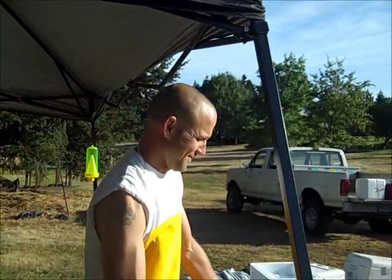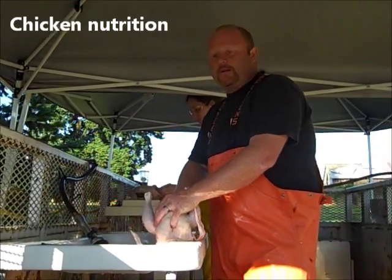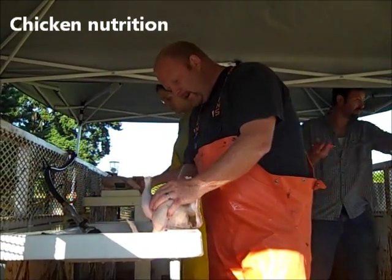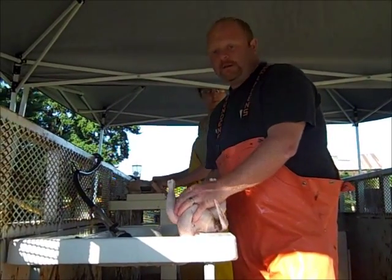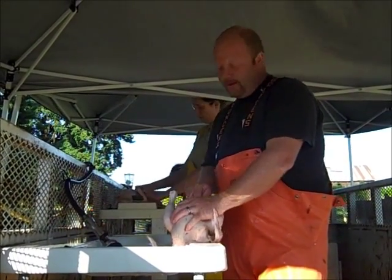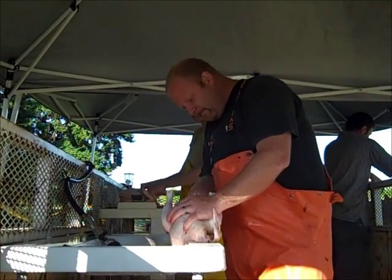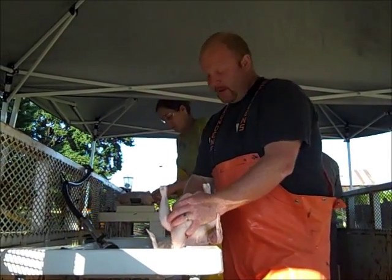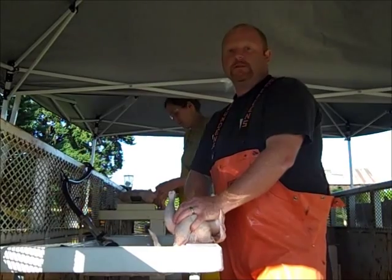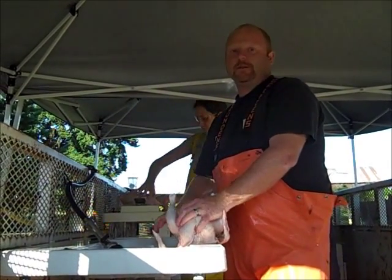We estimate about 10-20% of their nutrition comes from the pasture, and then obviously 80 to 90% is supplemented with grains. The goal is about a 4 to 5 pound bird in 8 weeks. And what happens after 10 weeks? After 10 weeks, they begin to develop their muscle and become really tough. So the meat will be really grainy and textured. It'll be tough meat.